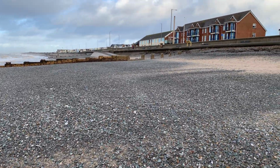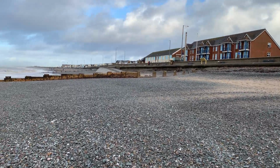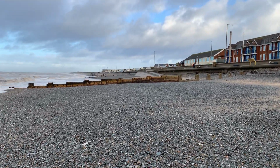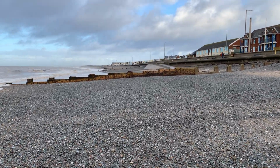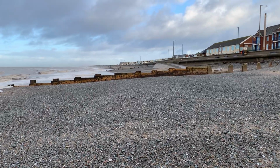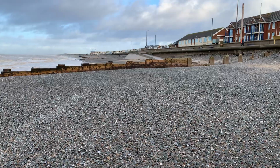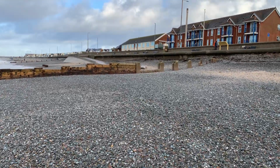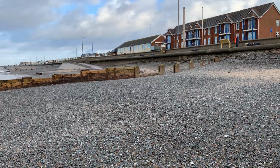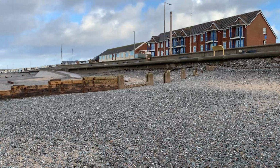And when we've been on the beach the other day, we said that it had changed a lot, and you can see how much it's moved around. It's really, in fact, it's moved since last week when we were doing last week's vlog. But it's a lovely spot for a walk and a bit of peace and quiet and some contemplation.